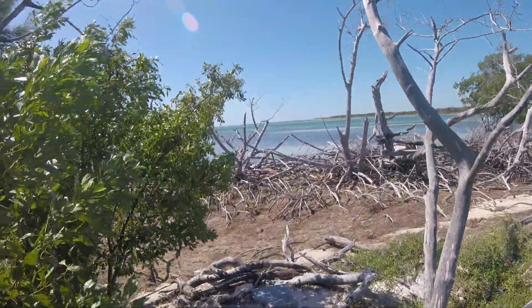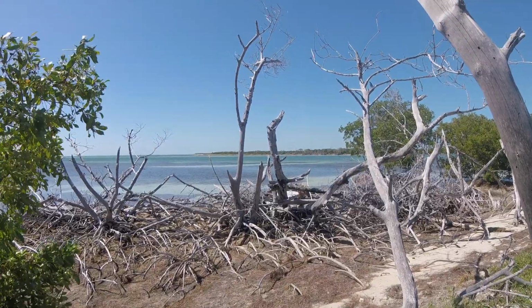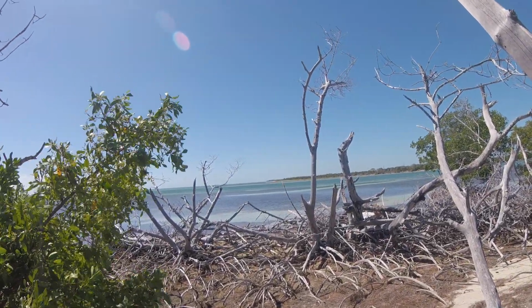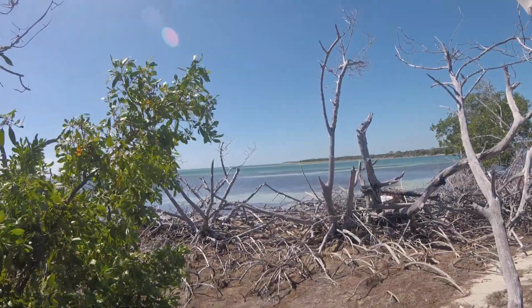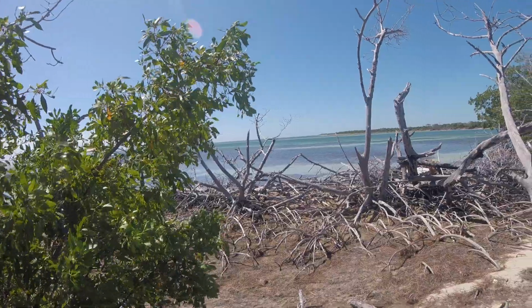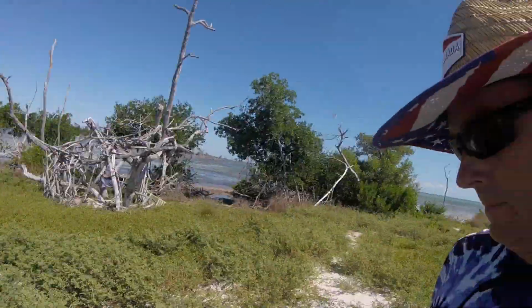Over there in the distance is Bahia Honda State Park, all out in that direction, and there's a real nice reef there. But I bet there's even cooler reef stuff to look at around this island, which I fully intend to bring my snorkel for if I come here again.